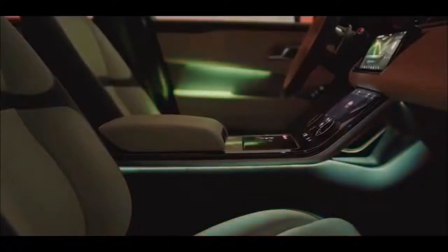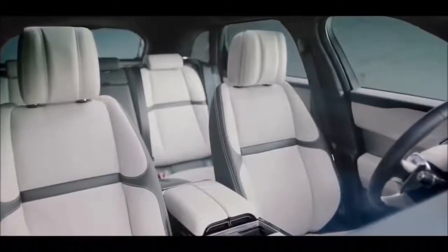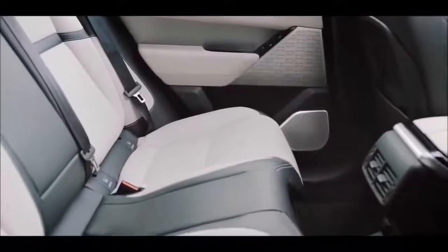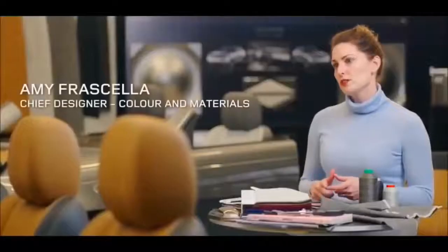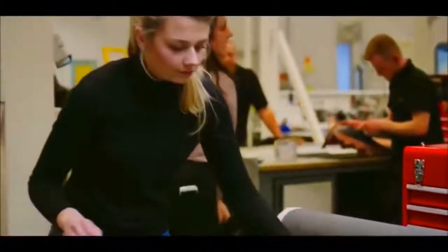The result? Functionality and simplicity. But even here in the cabin, new materials technology has taken refinement to new heights. We wanted to ensure that we took traditional luxury materials and gave them a bit of a twist, taking things that we know and love, but making them modern and relevant for this new Range Rover. Bespoke craftsmanship like this has helped Range Rover become the UK's number one luxury export.